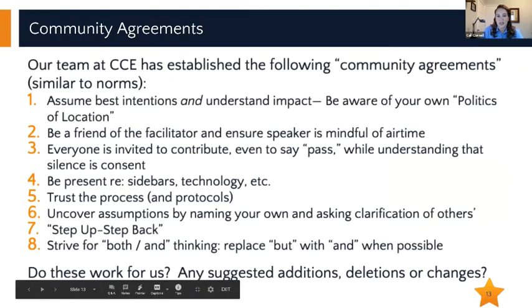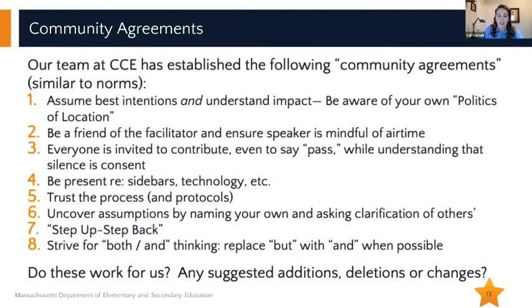Before we dive in, we wanted to take a moment to review CCE's established community agreements, which are similar to group norms. These days, a lot of us are spending a lot of time in remote and virtual meetings, so it's worth reminding ourselves of these agreements. I'll give you a moment to review these. I won't read them to you, but I'll ask you to pick out one agreement you want to keep in mind as we go through the webinar this afternoon. You don't have to share it with anybody or put it in the chat. Just note for yourself which community agreement you'd like to keep in mind. And please, if there's anything that you'd like to add or change, feel free to share that in the chat now.